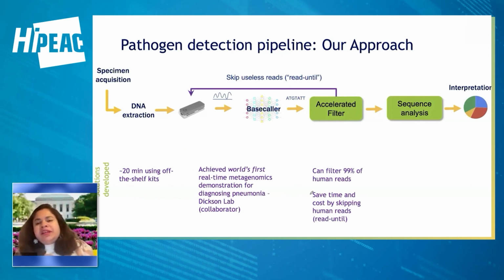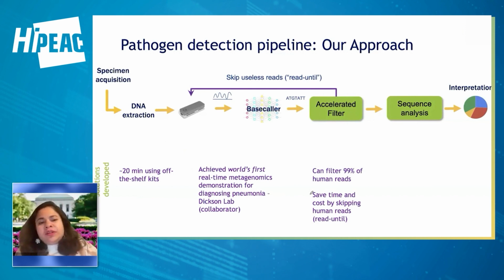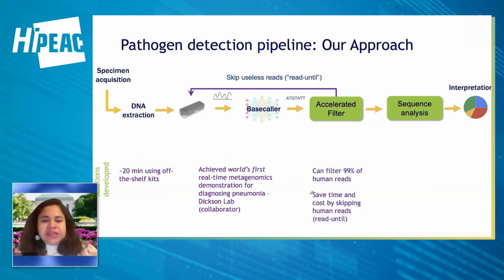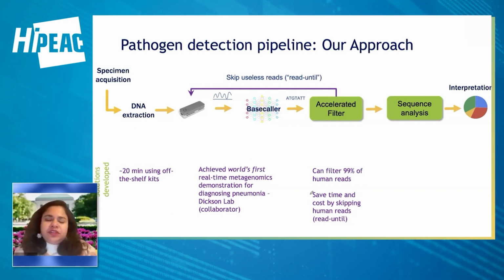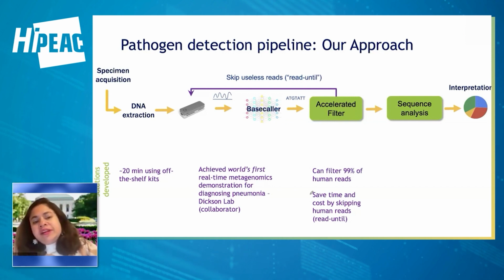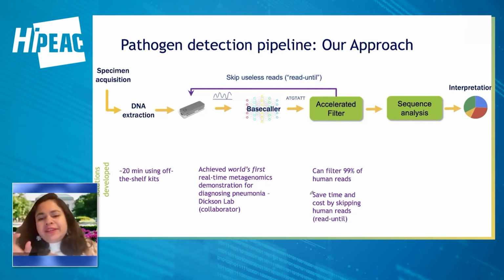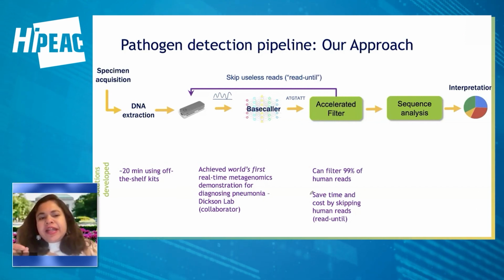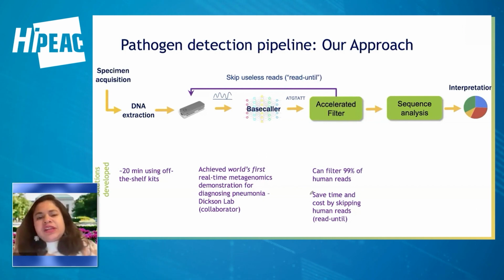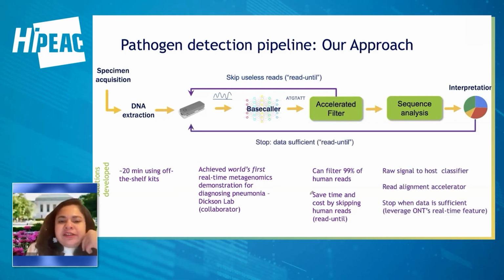Here we realized that 99% of the DNA we get after reverse transcription is host or human DNA. Only 1% is pathogen. So we want to skip that DNA. In real time, as we're sequencing the host DNA, we can detect it with a classifier, and early on, within just reading a small part of the read, we can figure it out and eject it out of the pore, right? So that was the read until part of it.